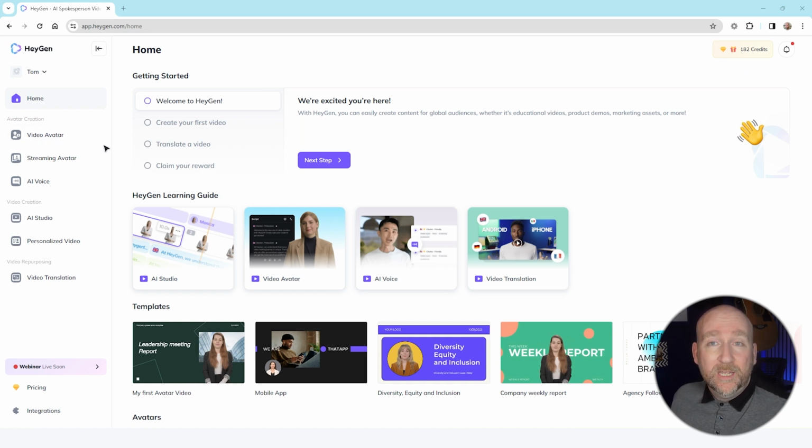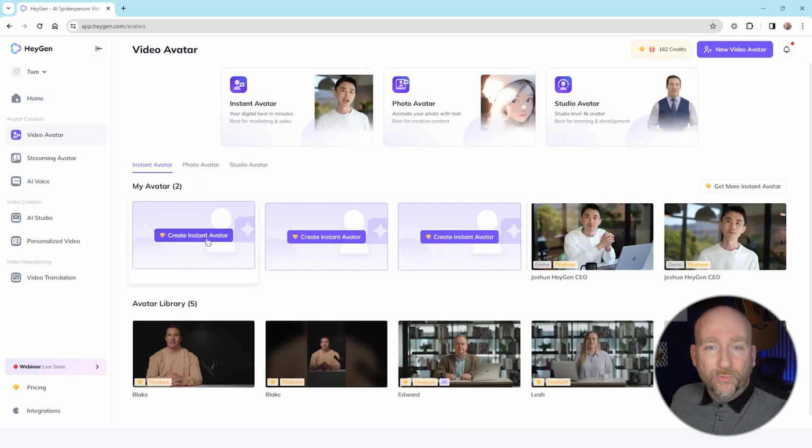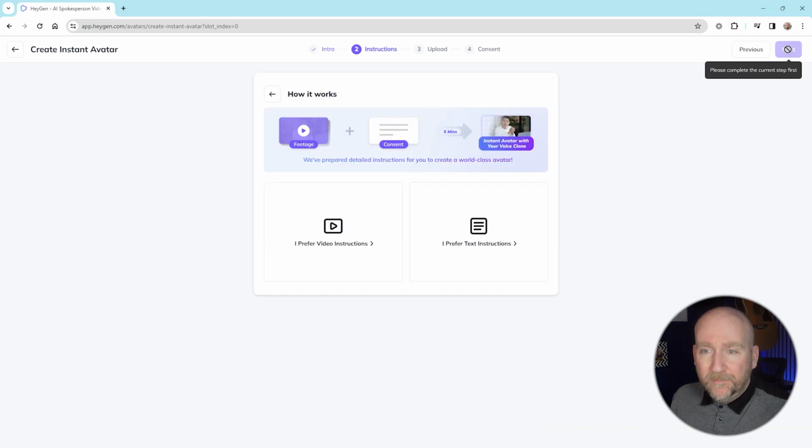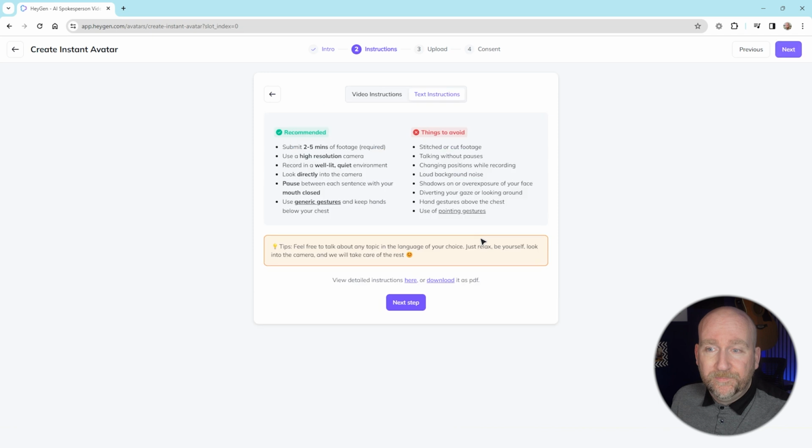So what I'm going to do is I'm going to click on video avatar over on the left here, and I'm going to create instant avatar. So there's a video that automatically loads, but actually I want to use the text version of this because I'm making a video myself, and I prefer text instructions. So these are the instructions that it gives you.